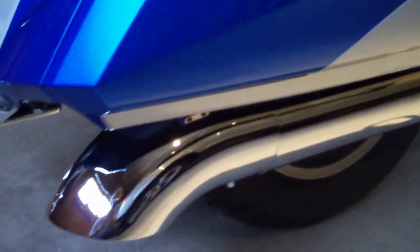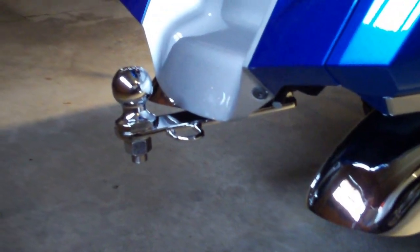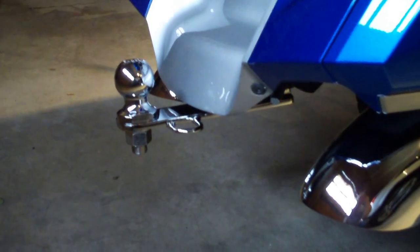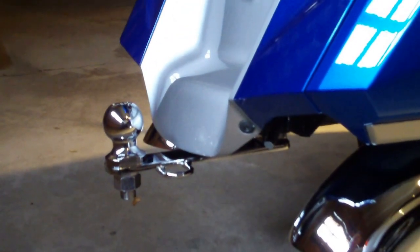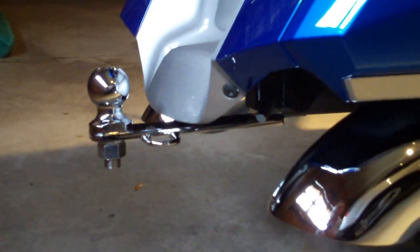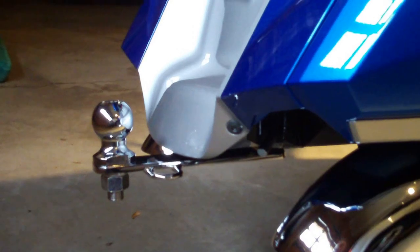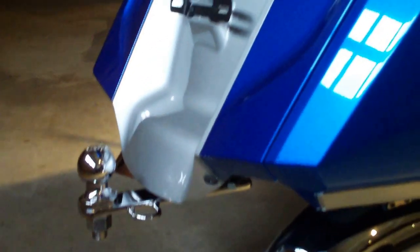Also had the turn down exhaust tips installed, and a rear hitch assembly. And this one, if we take the hitch off, the receiver is underneath, and you can't even tell that we have a hitch mounted on the motorcycle. Very happy with how it turned out.